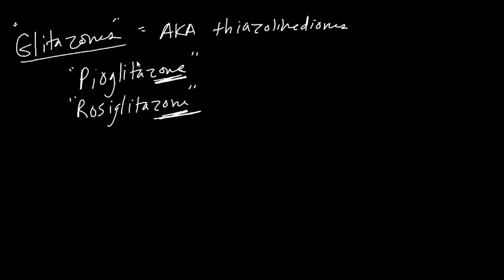I've got to give credit. This is how I remember my glitazones and their mechanism of action. I've got to give credit to who came up with this mnemonic. In school, me and my buddy Eric Mortons always came up with mnemonics to remember things, kind of like that pirate one, for example. For our glitazones, he came up with this one.